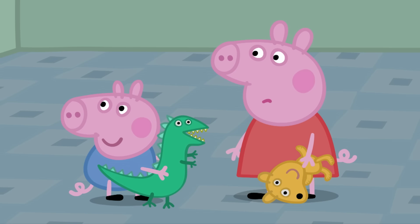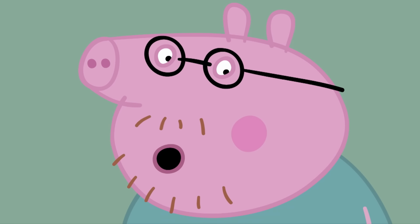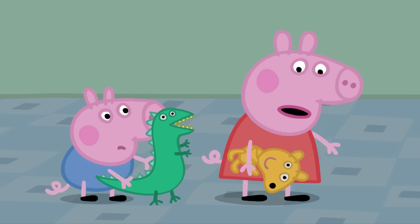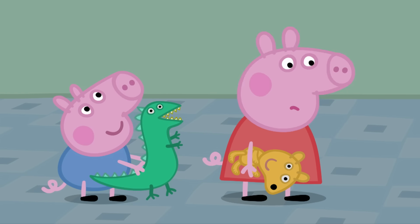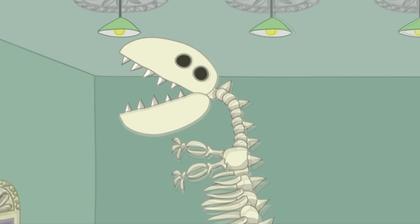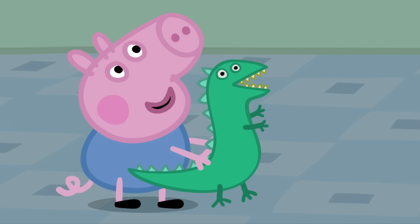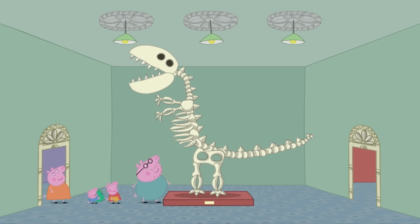Dinosaur! Where is the dinosaur? He's somewhere in the room. I can't see him. He must be very small. Actually, Peppa, he's very big. Wow! These are the bones of a real dinosaur. Dinosaur!